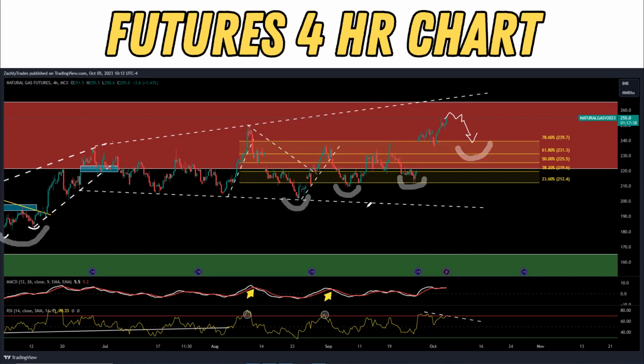Again, this trend goes back a long time. We've been consistently putting in these higher lows. We're consistently putting in a high, a higher high, and a higher high here again. So we'll just have to monitor how things are.